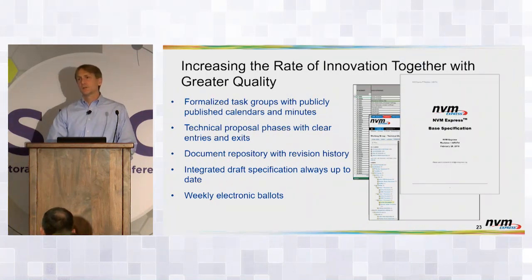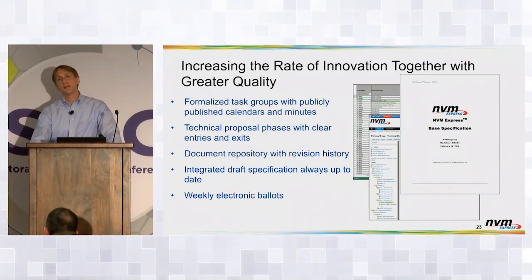Finally, when we first started out, we had in-group voting, which allowed us to move very quickly, be very nimble. But now we deal with a lot of companies that are multinational, they have many sites, and we now move to electronic voting, which allows people to coordinate their votes prior to voting.